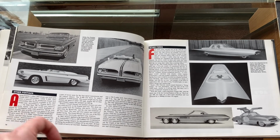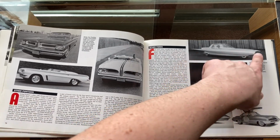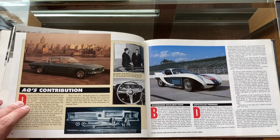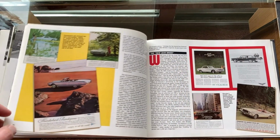Some concept cars from the US, some really amazing, look at this design going on at the time. Do you even see things like this anymore? And just more great photography. So that's what Automobile Quarterly is all about.